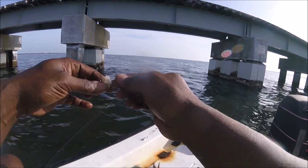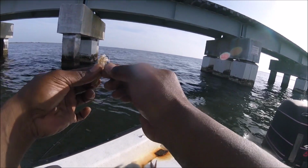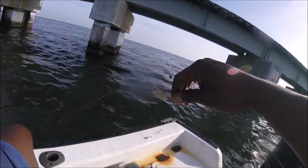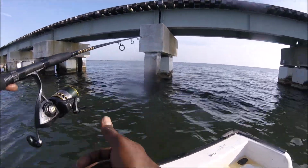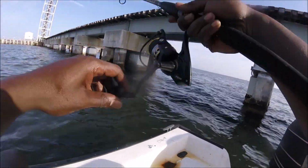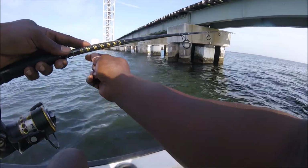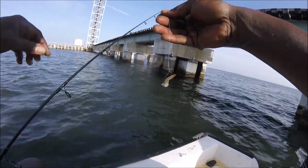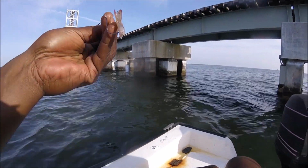So I'm gonna go back in with the same piece of shrimp. Let's see if I can do some damage with it. Ah! He didn't leave nothing but a tail. One lonely tail.